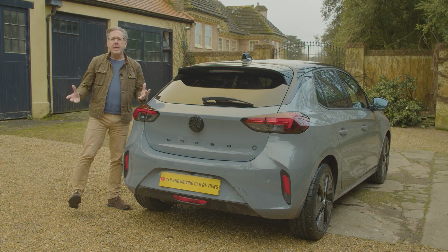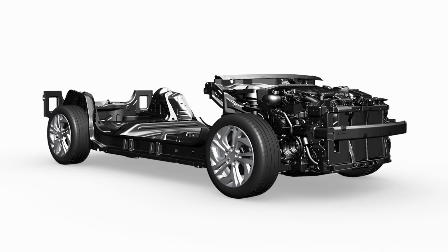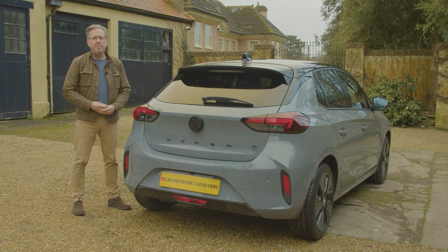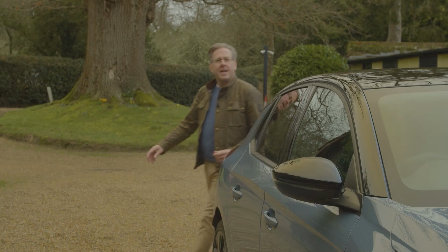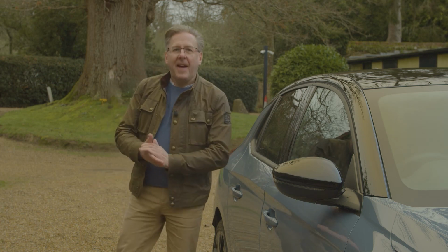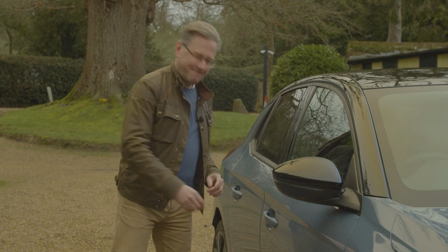As before, it all sits on Peugeot 208 underpinnings, which means the Stellantis Group CMP, or Common Modular Platform, and body panels fashioned from a range of high-strength steels. So, subtle but effective changes outside. Will the same be true in the cabin?